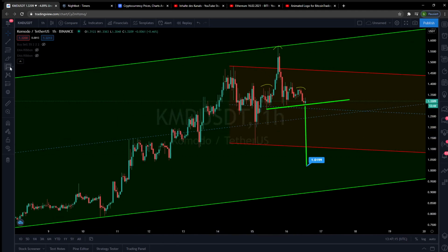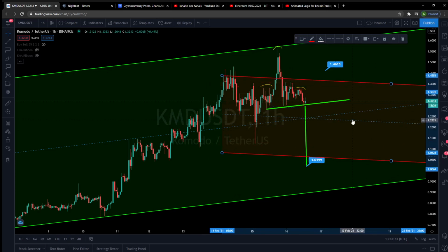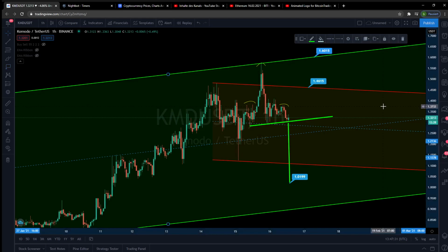If it's breaking up, the next thing you have to watch is this one. That's the upper trend line here of this downtrend. That's about 0.46. And the next one is here. If Komodo can break this downtrend, the next one is here with the uptrend about 0.6. Depends where Komodo will go. If it goes sideways a little bit more, then it's higher, and so on. So those are the great targets you have to watch for Komodo.